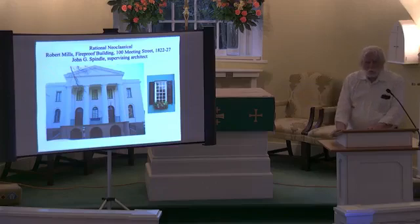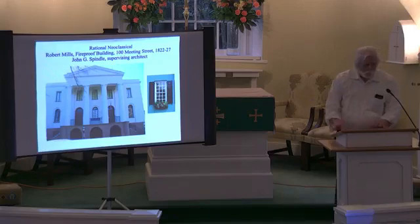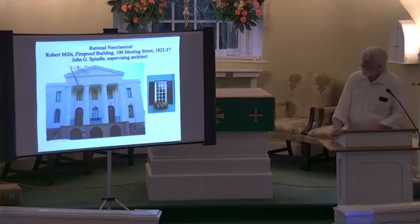Mills also introduced a Frenchy window treatment, the casement window, which was new to Charleston in the 1820s, because most buildings in Charleston before and after this period use the English tradition of the sash window, such as you see on the right there, which you find all over the city.